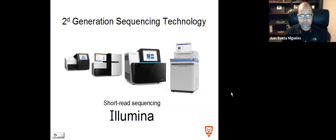It's very important for me, for answering many applied questions in conservation genomics, to be able to retrieve markers very quickly. Unfortunately, Illumina does not allow us to do that.